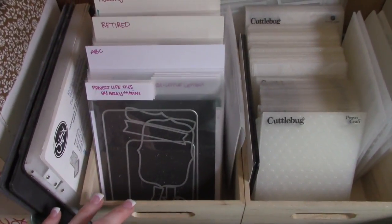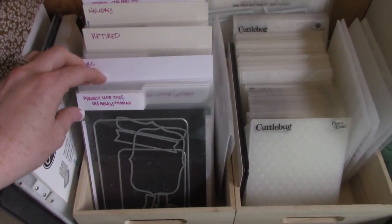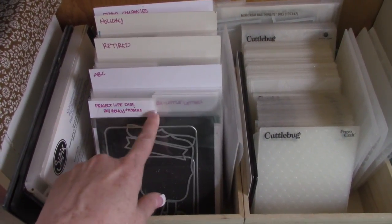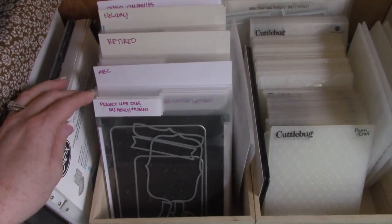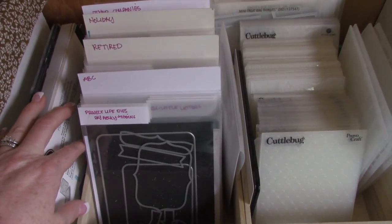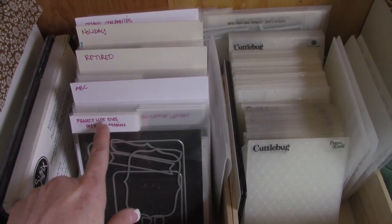And then in this first one, you see I just have all of my Framelits or Thinlits. In the front here, I have all Project Life. So I've labeled all these by just taking a white label and putting it on here. And then I just used my handwriting to do it. I felt like using a label maker was going to be too expensive to print out all the labels. My label maker is pretty expensive, the labels. So I just took a label and I cut them and then I wrote on them.